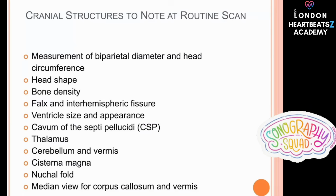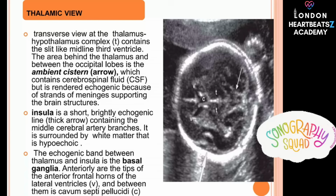It's a really detailed list even before we break down the views. Let's go through those 3 standard views you mentioned and talk about exactly what is displayed and what sonographers are looking for in each, starting with the thalamic view. Okay, the thalamic view. This is typically obtained as a transverse, or axial, slice right through the fetal head. In this crucial plane, you see the structures located deep in the center of the brain. Prominently visible is the thalamus-hypothalamus complex. Located centrally within this complex is the third ventricle, which usually appears as a thin, slit-like midline structure.